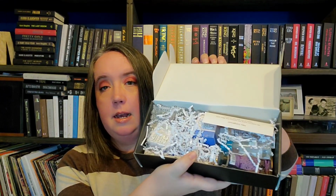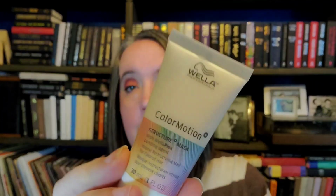So, this is what it looks like on the inside. Let's delve in. Alright. Numero uno is from Wella Professionals. Color Motion Structure Mask with Wellaplex Bonding Agent Intense Restructuring Mask for colored hair. So it is a mask for colored hair, and as you can tell from the color of mine, it is not colored, so I'll probably pass this along.